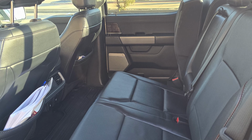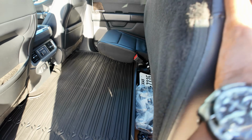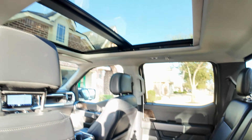So here's the back. Nice room there. You can raise this up. I didn't have the storage, but my buddy Brooks has a little foldable storage tray here where you can put your guns or anything you want to store down there so it won't roll around, which is pretty cool. It's got the B&O system in it. But yeah, it's been really great.